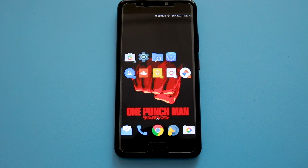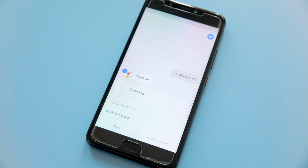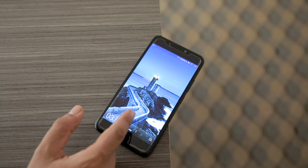Apps like Facebook and Instagram crashed often. I couldn't set an alarm with Google Assistant as it would crash the system clock as well. And the recent update has fixed a few issues of app crashes and system crash. But the problem that still prevails in every Gionee phone is the lock screen.